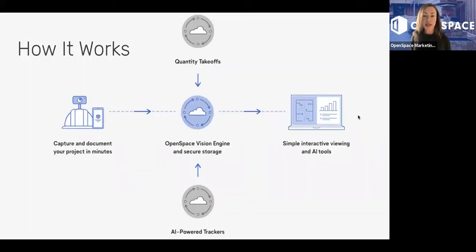And we do this by taking your own quantity takeoffs that you provide to us, and then tracking it against your schedule based on the start date. So that's something that our guest speaker is going to speak about, as far as how he's using ClearSight progress tracking on his projects as well.